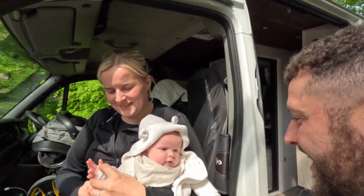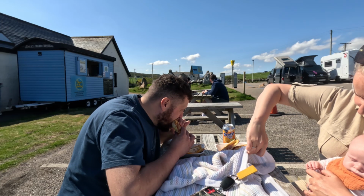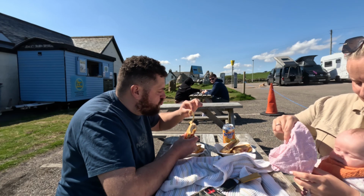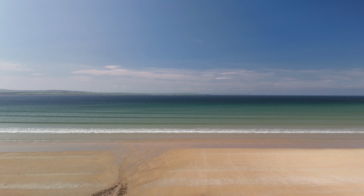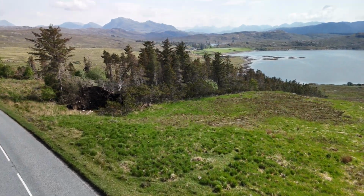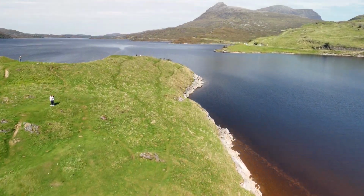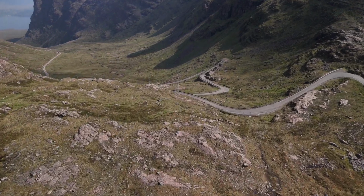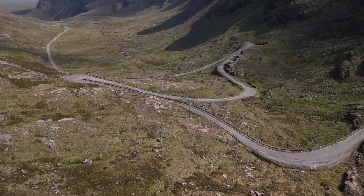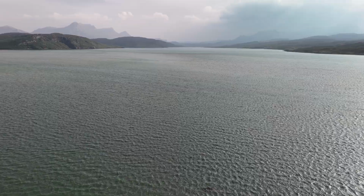Join me and my family on our journey exploring the spectacular scenery of the NC500 and the Western Highlands of Skye and Glencoe, where we enjoy waterfalls, mountains, beaches and food, all from the comfort of our self-converted holiday home on wheels. This adventure will be split over 4 videos, starting with the East Coast and finishing within the spectacular Glencoe Valley. So, sit back, grab a snack and enjoy the best of what Scotland has to offer.